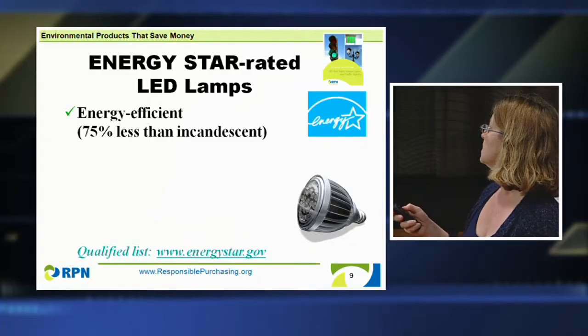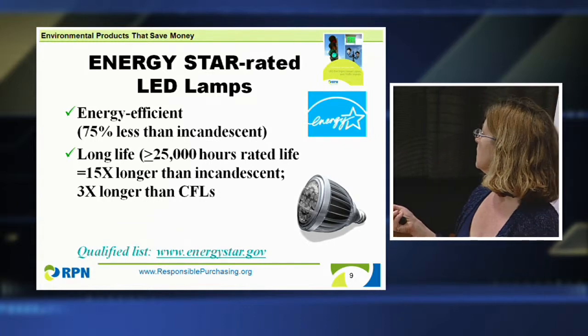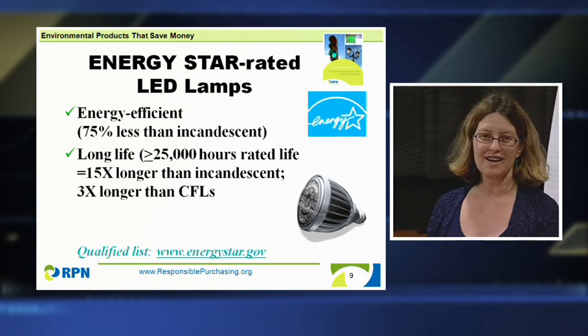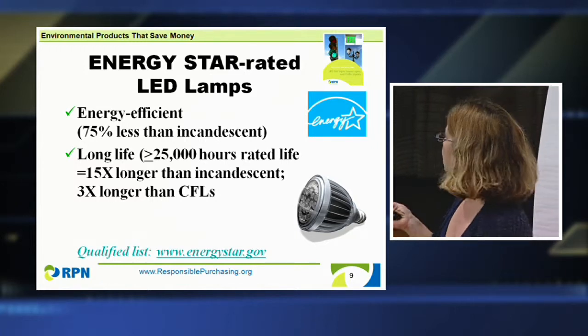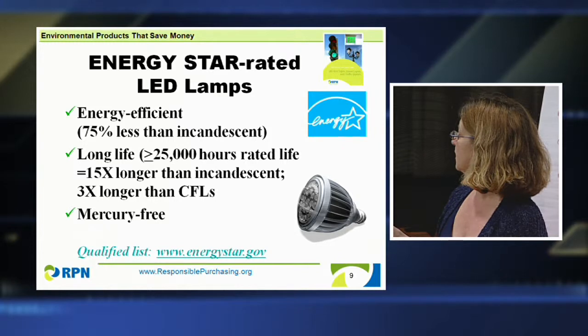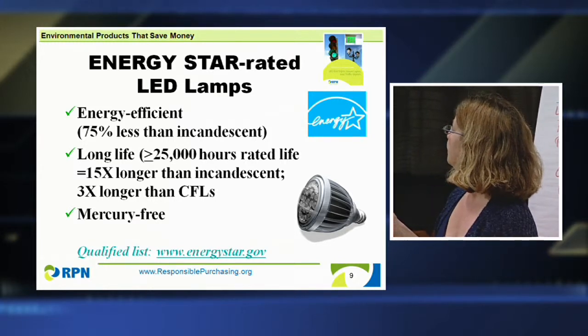Again, you get the efficiency savings, 75% less energy than incandescents, longer life. They're even 2 to 3 times more long-lasting than CFLs. And again, mercury-free, so you don't have that end-of-life disposal problem.